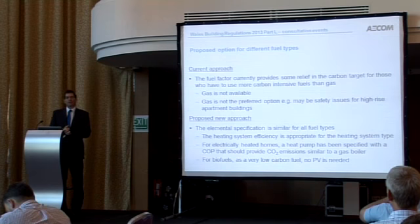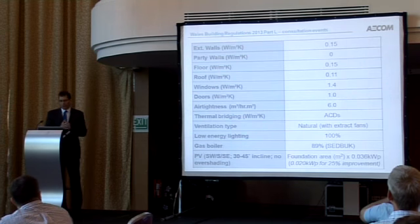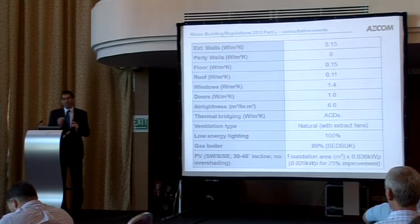What we're proposing for 2013 is that the elemental specification will be the same for all fuel types. So if we go back to the elemental specification again, everything will be the same for the different fuel types. The only difference would be, so we have a gas boiler there. Instead of a gas boiler, let's say, for an oil boiler, you have an oil boiler and you have an appropriate efficiency there. For an LPG, same appropriate efficiency.